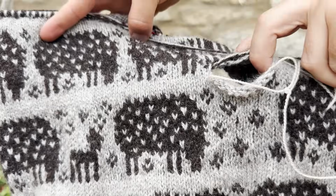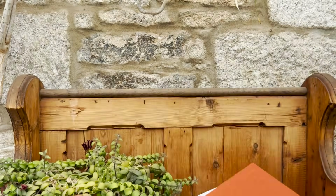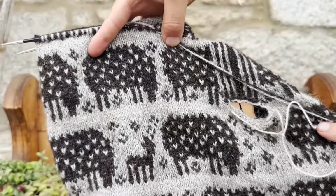So I ended up copying the motif over onto a program called Stitch Fiddle, which I use for my charting, for my designing, and I just moved things around. It's exactly the same motif, I've just moved things around and added a few more stars, so I don't have sheep disappearing into the false seam, because I couldn't live with that really, especially on a hand knitted jumper. I'm putting a lot of time and effort into it, so I've ended up just putting a few extra stars in, which I think looks better than disappearing sheep into the seam.